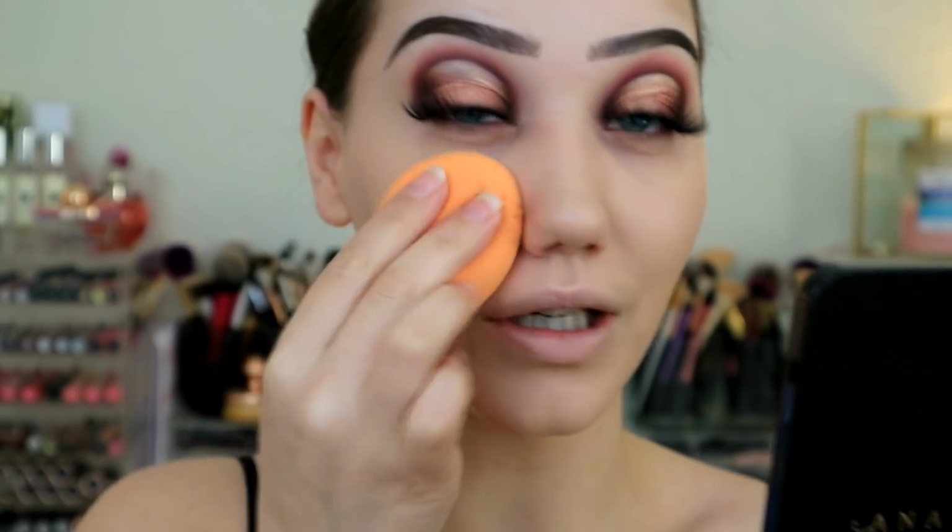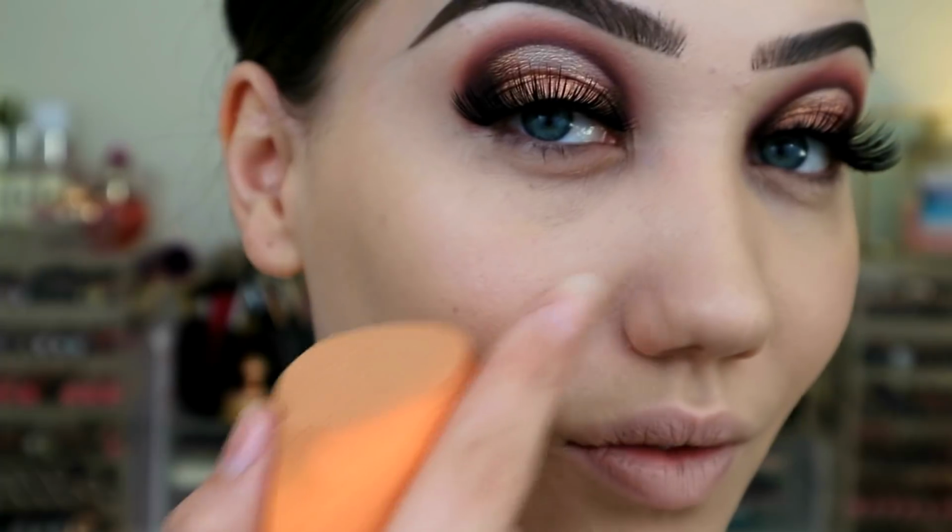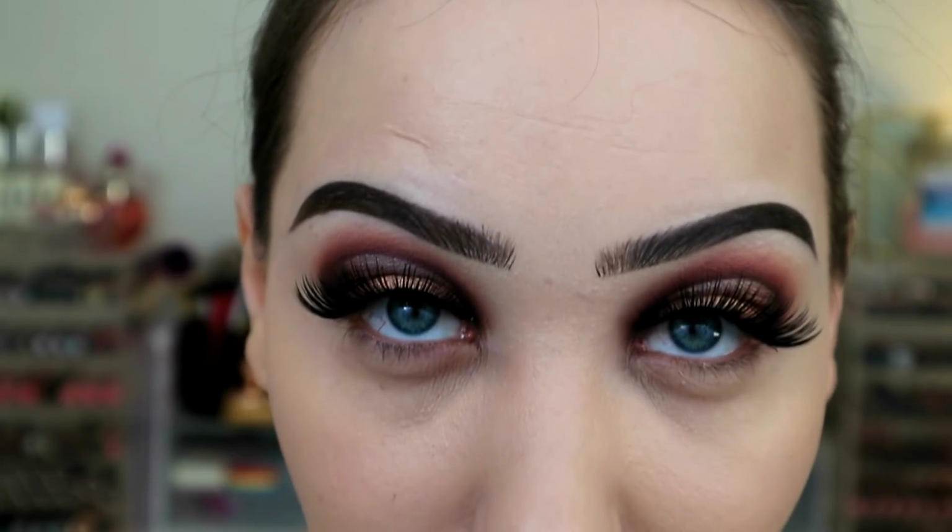This doesn't seem to have very much coverage at all. I mean, it's evening out my face for sure. Like double coverage? So you can still see all my blemishes. I've not really covered that one yet. Blemishes, redness. Let's go to the second layer and see if it looks better.